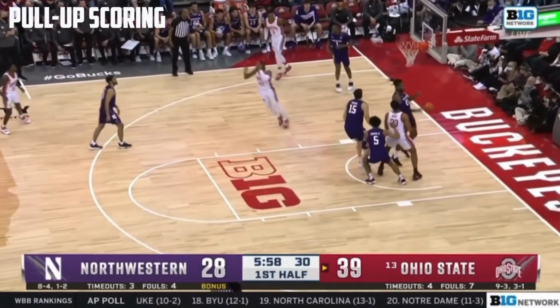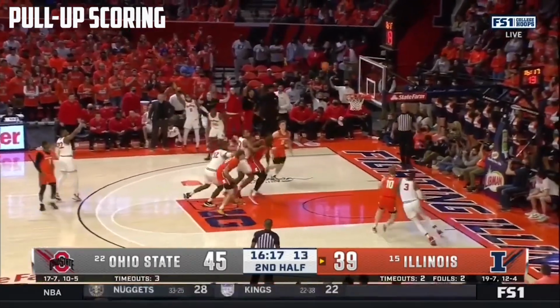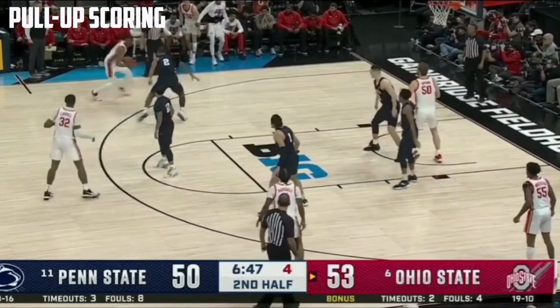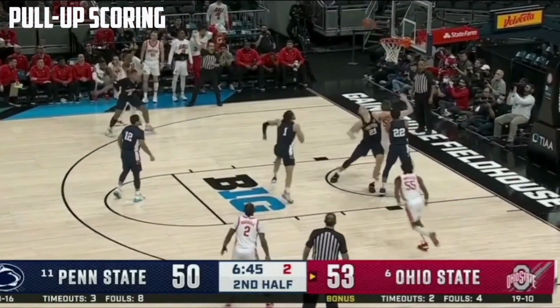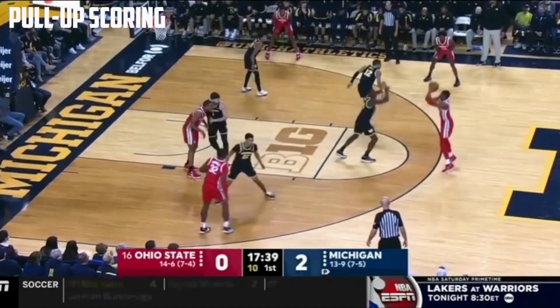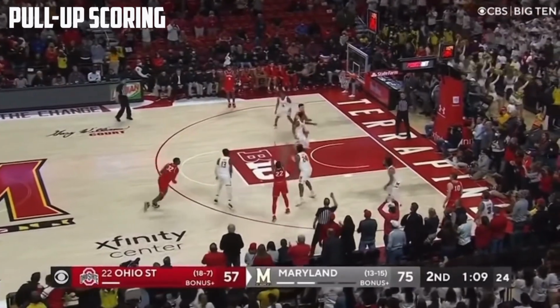At times he can struggle when teams go under on screens because he isn't the most explosive athlete either, so he can struggle to get through the defense. And at this point, when teams go under on screens, he's not really a threat to hit the three. He only went 2 of 9 on off-the-dribble threes this season, so that's something he'll definitely need to incorporate into his game if he's going to be an elite 3-level scorer in the league.